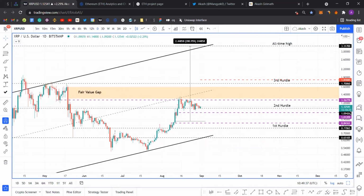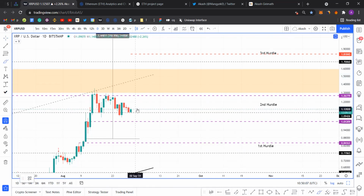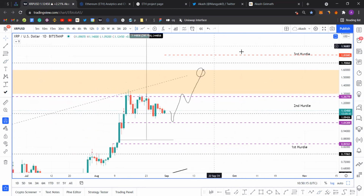For me, as long as this second hurdle holds above 1.09, I think it's safe to say that XRP is still bullish. And this is just a phase of consolidation, and it will eventually resolve. XRP price is going to close this fair value gap here, which ranges from 1.3 to 1.6. And even if we do lose the 1.09 support level, I don't think it's going to go any lower than this down candle, or a demand zone that is present here. So you could expect a dip down to this and a bounce, and then a close of this fair value gap at the 1.60 level.